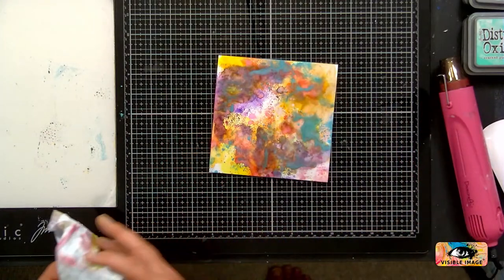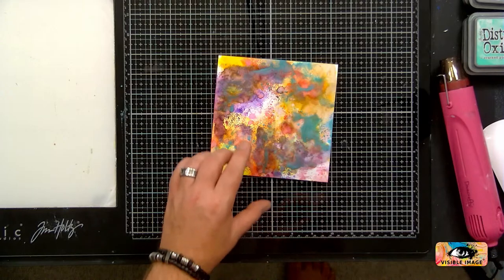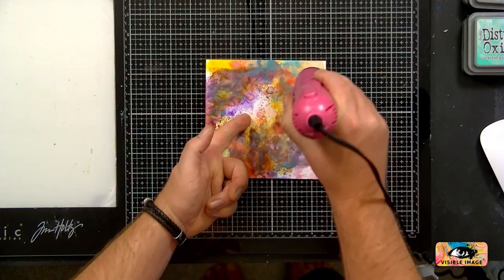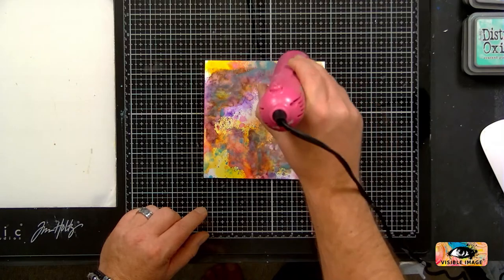So another colour done. Nice, definitely getting there now. I did say that this was going to be a few different steps. And you like the colour more now, don't you? Mm-hmm. Well, you will do.